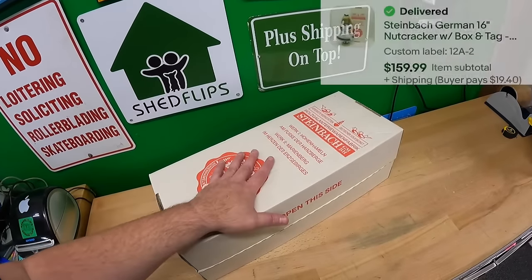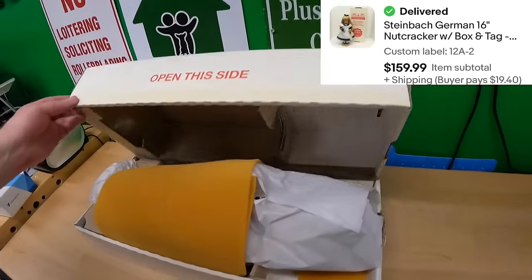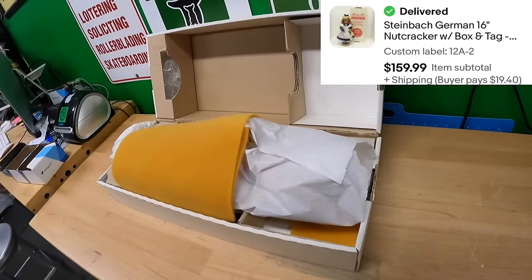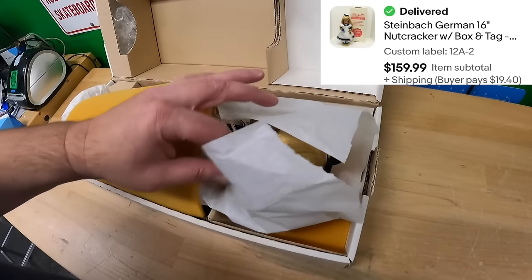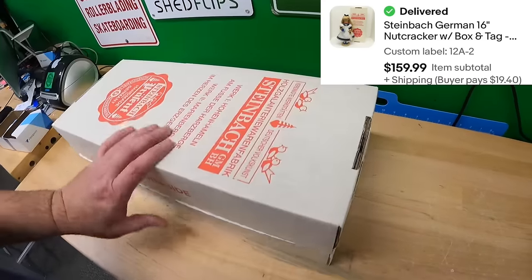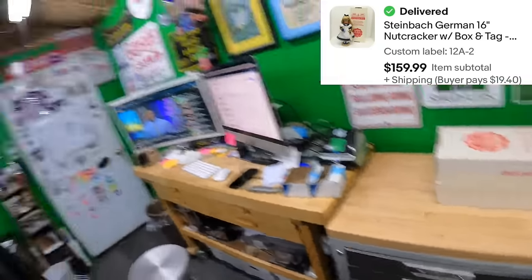But yeah, I also picked up this nutcracker sale. This is our last boxed nutcracker that we had left. And this is, well, you can't really see it. Let's see. Yeah, that's Alice from Alice in Wonderland. And this one sold for $159.99. And I was just looking.